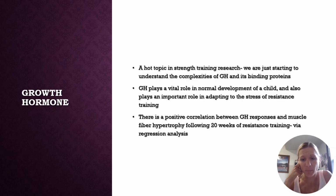Okay. Growth hormone, again, this is a pretty hot topic in the world of resistance training research, and we're trying to understand the complexities of this as it relates to its binding proteins. Okay, so again, growth hormone is going to interact with these different proteins and cause a building cascade, and so we want to understand what's happening there. So growth hormone is really important as part of our normal development from baby to adulthood, and it also plays an important role in adaptation to stress and resistance training.